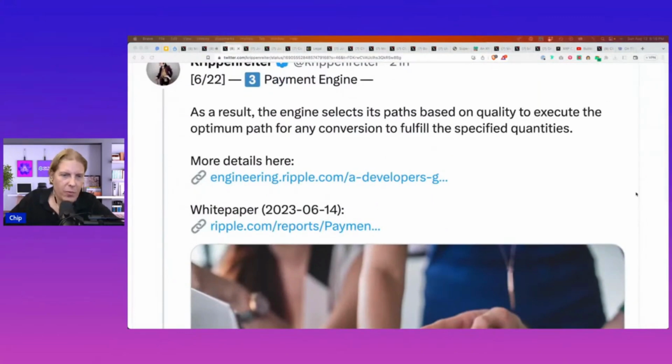And so number 3 of the payment engine: as a result, the engine selects its paths along with quality to execute the optimal path for any conversion to fulfill the specified quantities. There are some more details here if you really want to go into it in big detail. You can also read the white paper on it. We're not going to do that right here, but again, really cool if you want to see it.